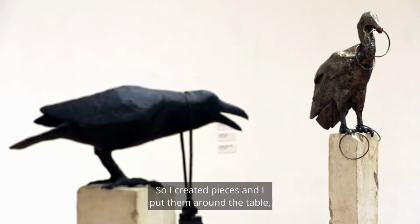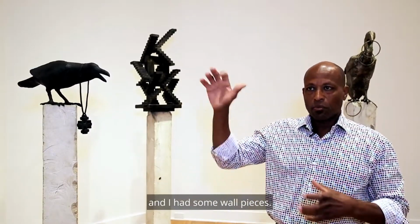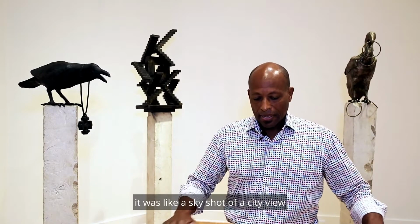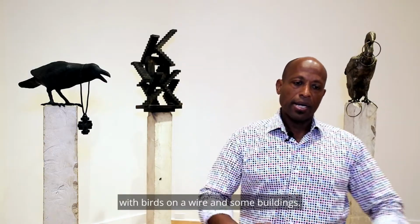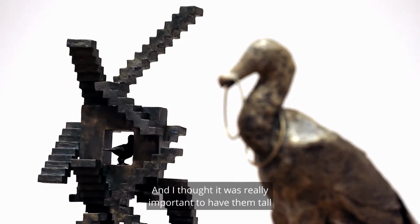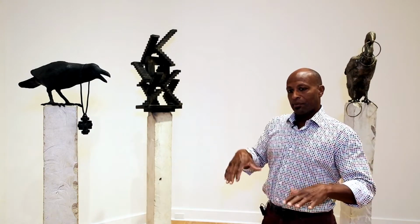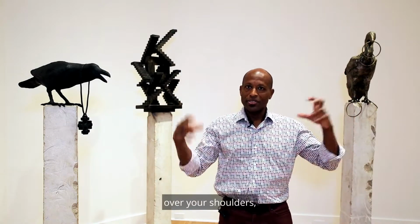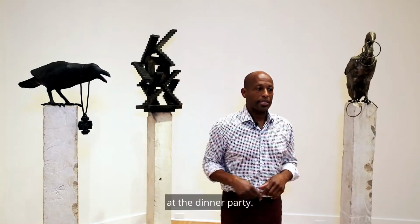So I created pieces and I put them around the table, and I had some wall pieces, and then the table itself was like a sky shot of a city view with birds on a wire and some buildings. All of these pieces are on limestone bases, and I thought it was really important to have them tall next to the dinner table. As you're eating, they were just kind of right over your shoulders and kind of part of the conversation going on at the dinner party.